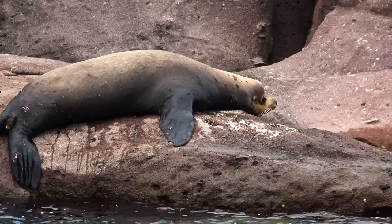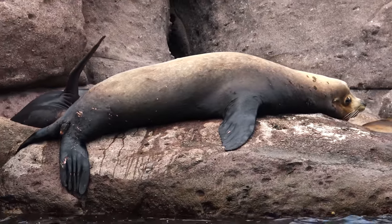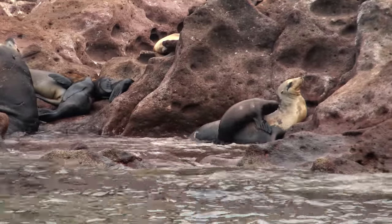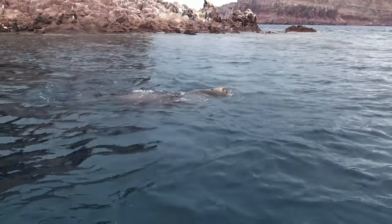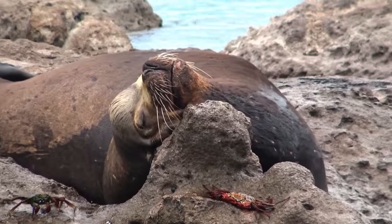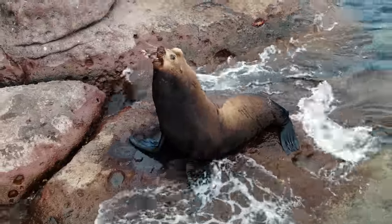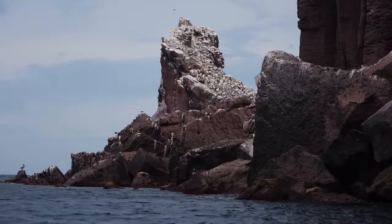Whoa, this bull, this guy is massive. It was so interesting to see the wide spectrum of activities and sounds coming from the rookery. The never-ending flow of barks came from every angle. There were playful pups zipping around in the water, lots of sunbathing and relaxing, territorial displays from the males, and also the pervasive smell of bird poop and rotten fish lingering in the air.